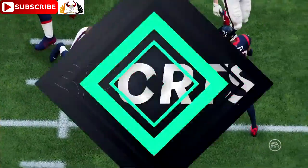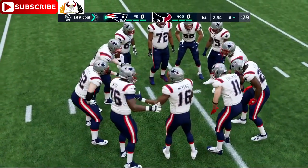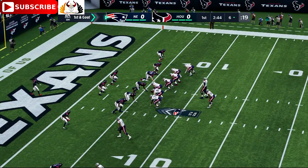They know what they're doing. Their plan is working. But I flip it over and watch and say, okay, what are you going to do to change things up? Because if you don't, they're going to put that ball in the end zone real soon. 1st and goal from the 6.